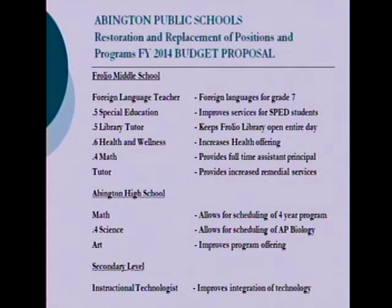At the secondary level, we'd be looking to add another instructional technologist to improve the integration at the secondary level, to improve what our students are able to do as they leave our system in the area of technology.